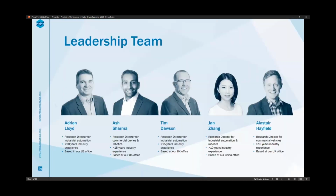This is the leadership team for Interact Analysis. As I said, Adrian Lloyd is a co-author on this report. He works with me in the Austin office. He's very knowledgeable. He's had over 20 years of experience being an analyst in industrial automation and covers motor drives along with me. Ash Sharma heads up our robotics division. You may have seen him give a presentation at a conference if you've attended one in the last couple of years dealing with robotics. He often speaks and gives webinars.